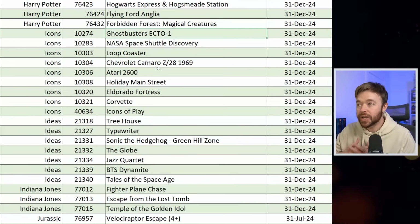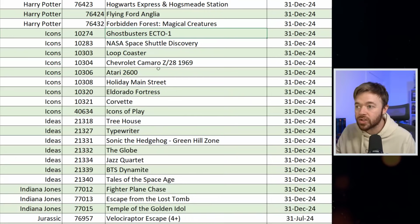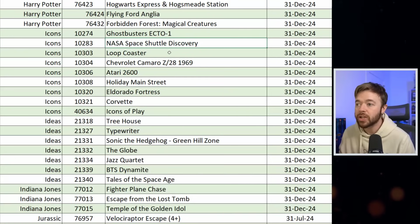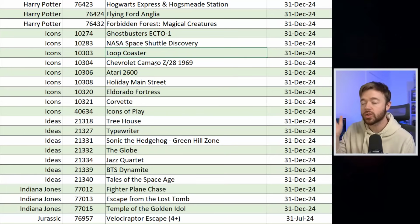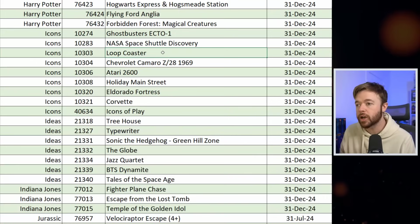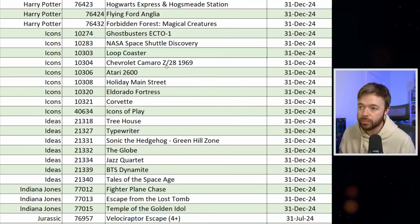Ecto 1. Now this is exciting because I'm excited to see what's going to happen with the Ecto 1 in terms of value over time on this set. NASA Space Shuttle Discovery, the Loop Coaster, so that's another roller coaster. We lost a roller coaster a couple of years ago. It did reasonably well as an investment. I did expect it to do a little better, but I'm interested to see what happens with the Loop Coaster.